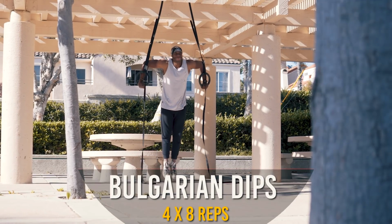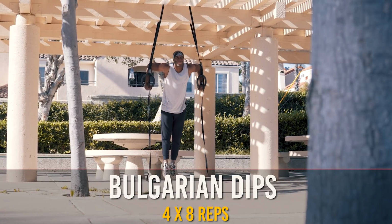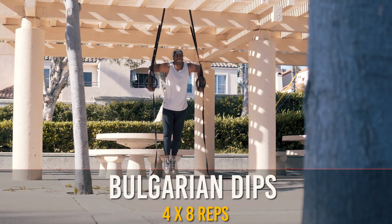But anyways guys, let's get into this workout. So the very first thing we're going to be doing, guys, is something called a Bulgarian dip. With this, you start with the regular support, and as you go down to the dip position, you flare out your elbows until about 90 degrees at the bottom and then push all the way back up.